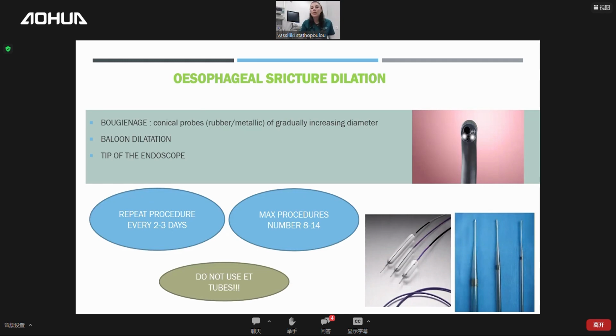How do we dilate? How do we make the dilation? There are a lot of ways: by bougies, by balloon dilation, and with the tip of the endoscope, if it's a very recent stricture. I prefer the balloons. I've never used the bougies.